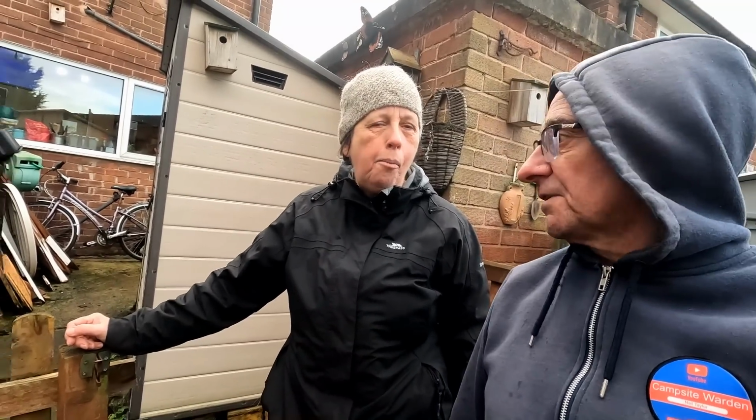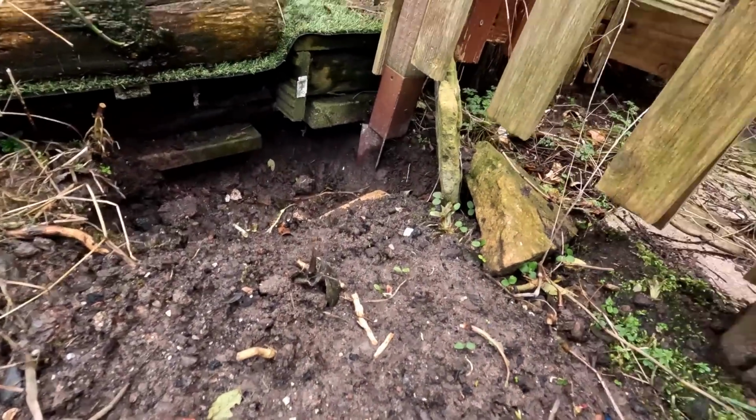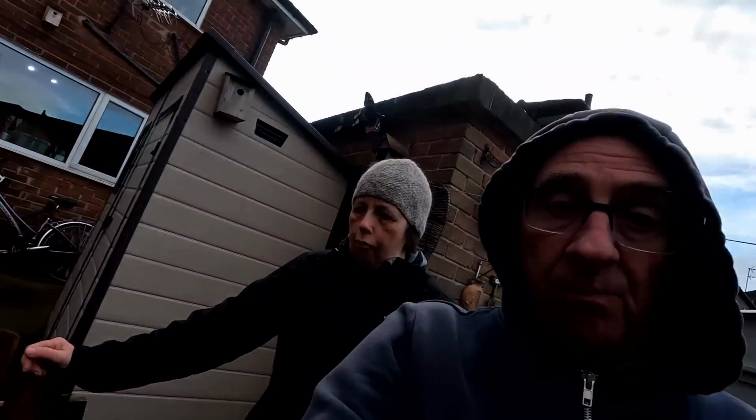They call them rat hotels, don't they? But that's not a rat. There's a very small gap. What we can't understand is why we've got the foxes in our garden, because there's no food source here, there's nothing exciting here. And obviously Russia will be gone in six weeks' time.